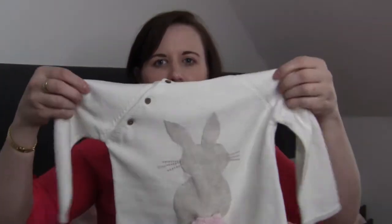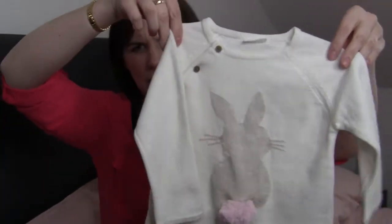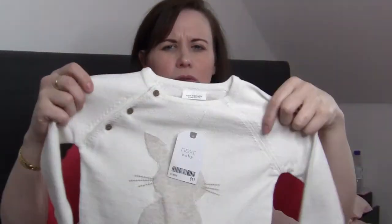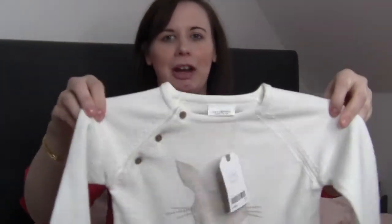So this is for Olivia in the next size, 12 to 18, and it's just a really cute cream jumper with the button detail down here. And it's got the little bunny with a pom-pom tail. I just thought it was really cute, really clean looking for the spring. And it's almost like a jumper, but even in the summer she'll still get the good of that because it can be quite cold some days in the summer up here in Scotland. So it'll just be perfect for up here.